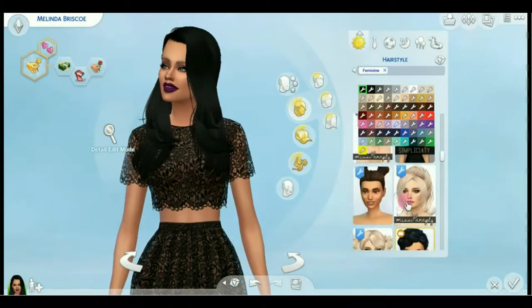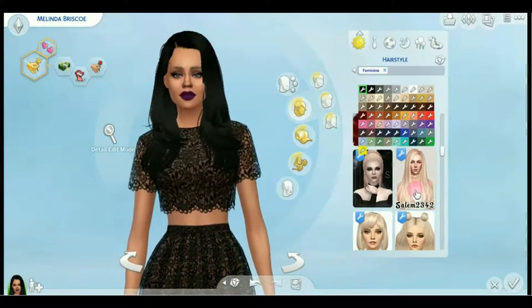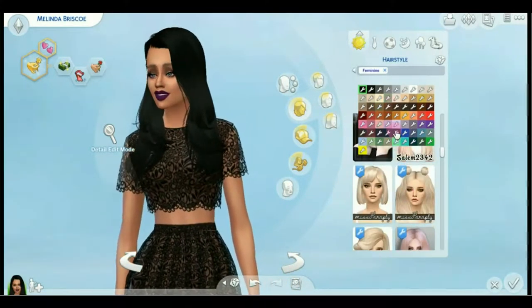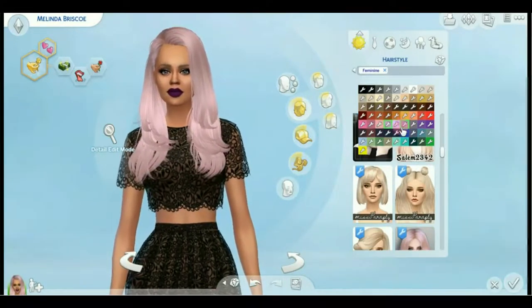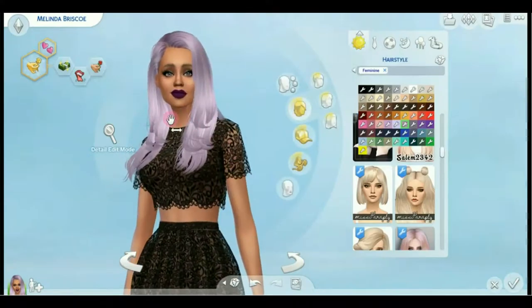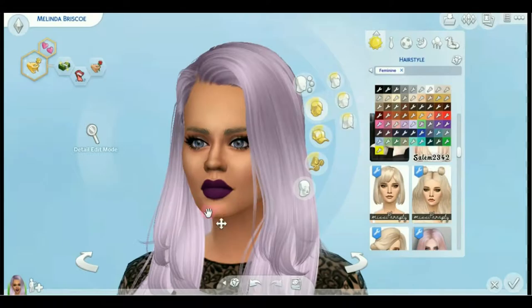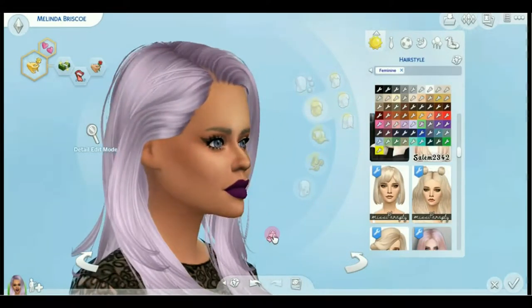I have a bunch of hairs, that's why I don't download that much. I do download a bunch of stuff for hairs, but my color. Cancer Sims? Yeah, I think so. And I have a bunch of my Sparrowfly ones, as you can see. But yeah, I just like it, and I'm just going to put her in a purple because I like purple. No, that's pink. You like this one? Yeah, that's so much better.